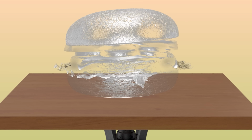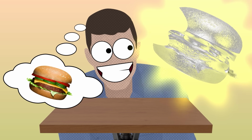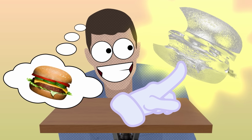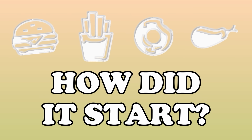But my objective today isn't just to make it see-through, but to make it taste good and feel like you're actually biting into a burger that just so happens to be clear. In order to do that though, we have to figure out exactly what it takes to make food completely transparent. So how did this fascination with clarification start?